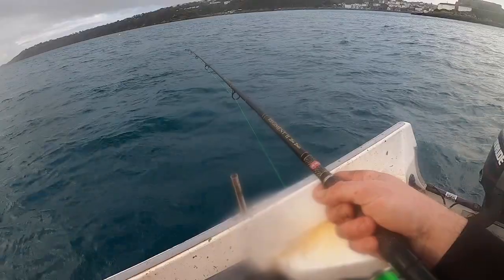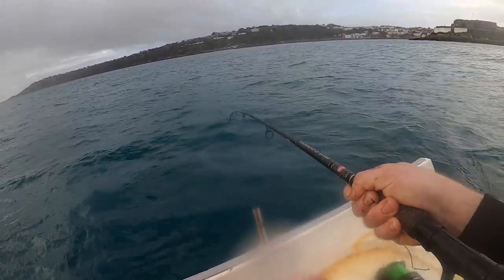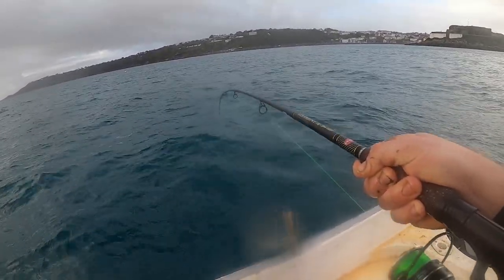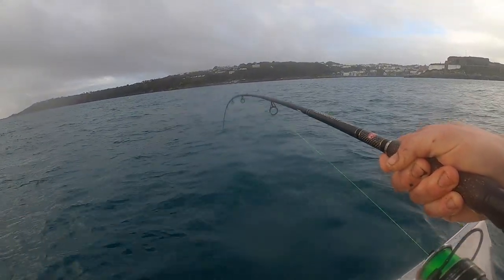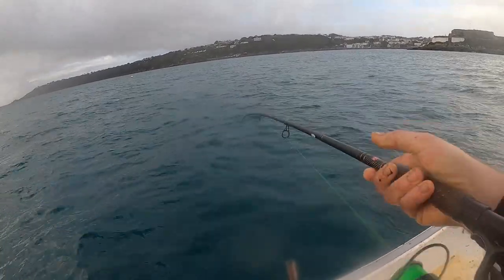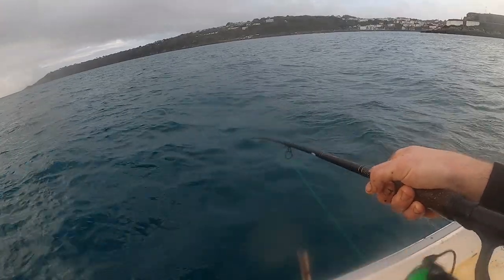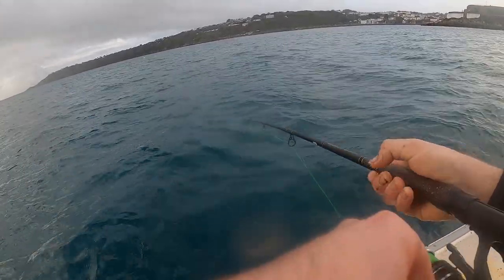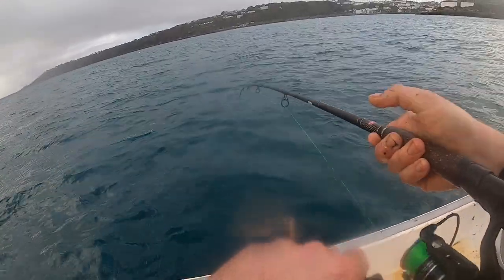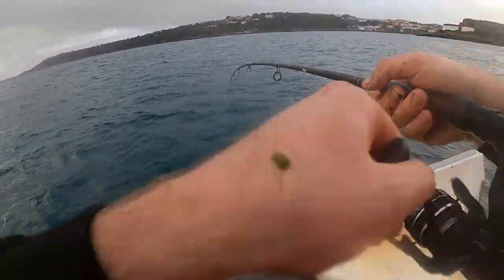Just on the bottom now, and we got bites already. Fish on. Oh, this one feels a better one. Look at the bend here. Oh, this is a better bream. Or is it? Is it a bream? There's not much head knocking. I don't know what this is, guys. Oh, yeah.